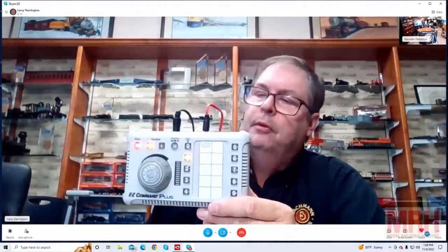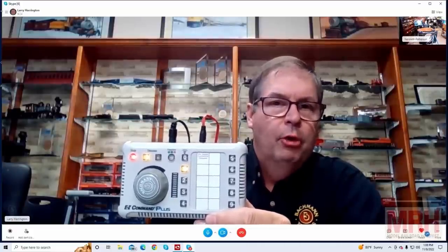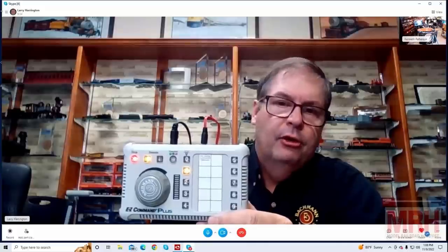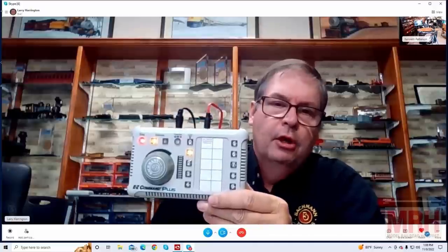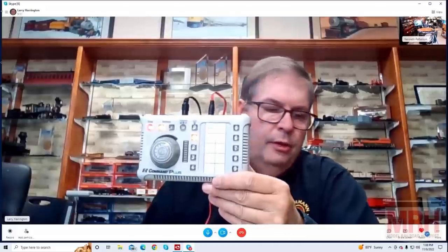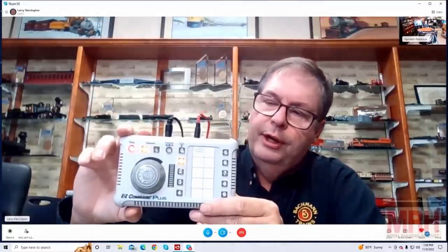So you can control multiple locomotives. We've set this up like the original Easy Command, so you can control one analog locomotive on address zero, and then you can do 1 through 8 with full control of your locomotive for DCC with all the function keys and all that. And address 9 is reserved for turnouts. But if you don't have any turnouts on your layout, you can also use function 9 to control an additional locomotive as well. Very cool. I'm sure many of your viewers are familiar with the Easy Command, but I can take you through its paces here as well with a couple locomotives to show you what it can do.